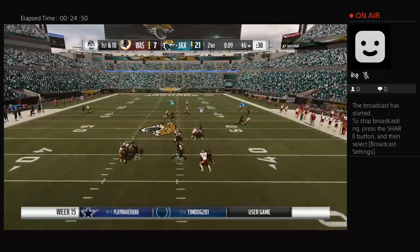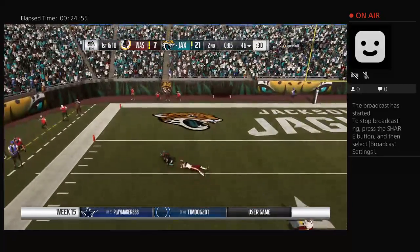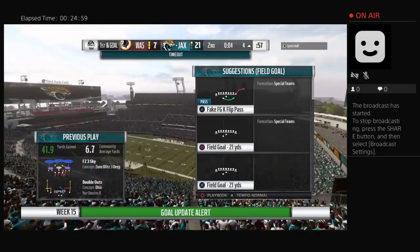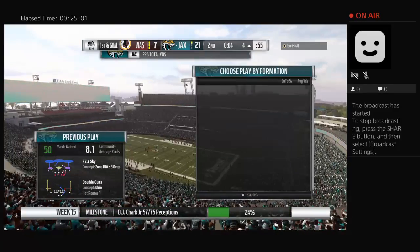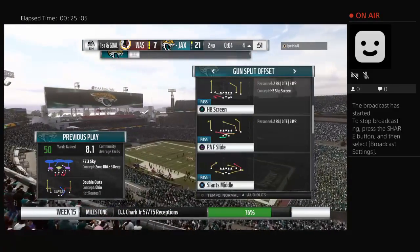Throwing on 1st down is Bortles. He's going to air one out. And that is going to be pulled in one-handed. Wow. 4 seconds left, and there's the timeout. In field goal range and a chance to tack on 3 before intermission.